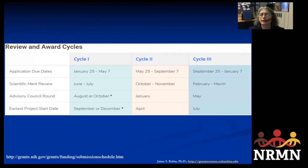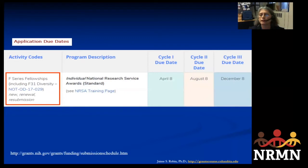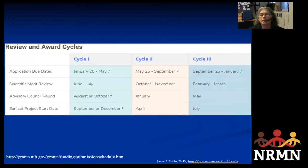So this is about a 9-month process, if you will. If you look at the August 8th deadline, it's about 3 months after the application submission in August until the study section reviews your grant. Then about 3 months after that until the NIH Council, the Advisory Council, looks at the results of the reviews at the different study sections, and then about 3 months after that until an award would be made. So that's what I meant by it's a 9-month process.